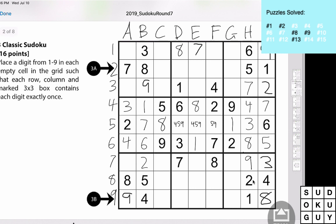There's 3, 4, and 8 left. We have an 8 here and an 8 here. Ooh, this is going to have to be an 8. This is a 4. This is a 3.